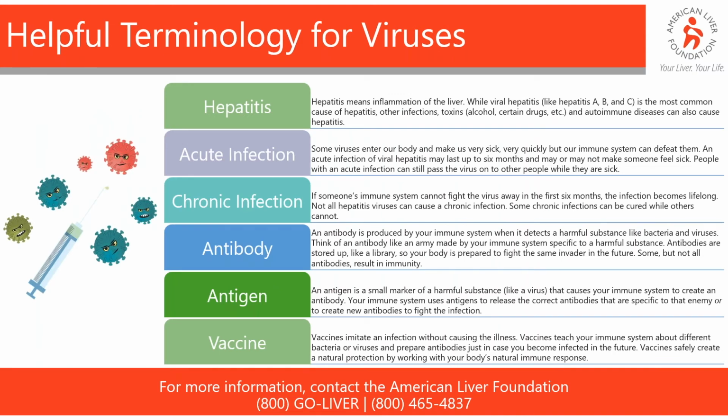Now, the next slide here, I know it's very wordy, and hopefully later on you'll have a chance to look through these. But these are just some quick things we want to point out. The first word there, hepatitis. We have to remember anything that begins with hepa means liver. And hepatitis means inflammation of the liver. Now, this is not to be confused with viral hepatitis. We're going to talk about that in a second.